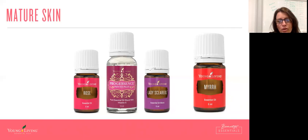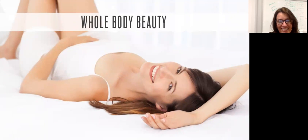And then myrrh is Mary's favourite. So I put that in separately because that's the one Mary loves for dry skin, for mature skin. And so it must work because she's got great skin.